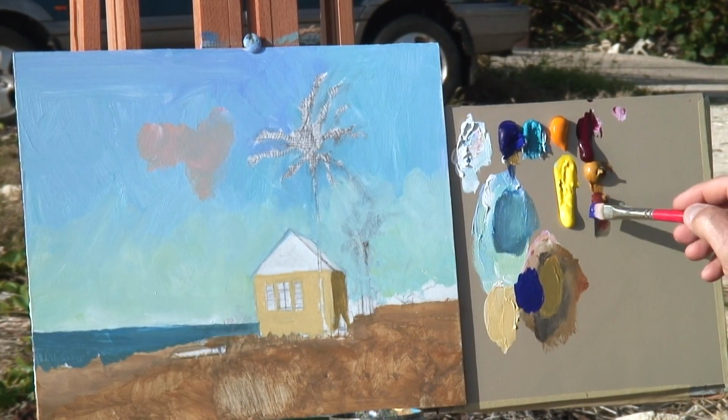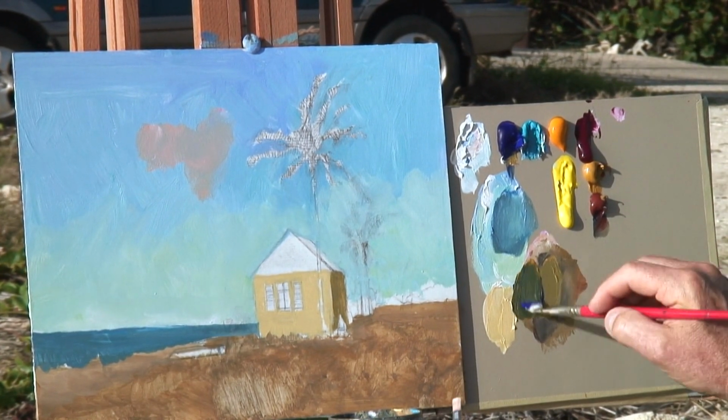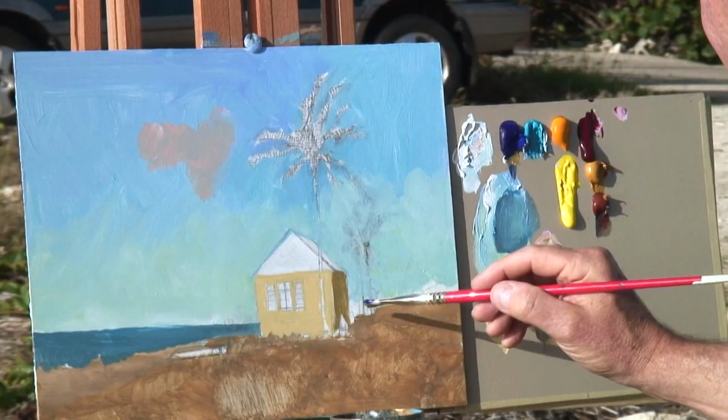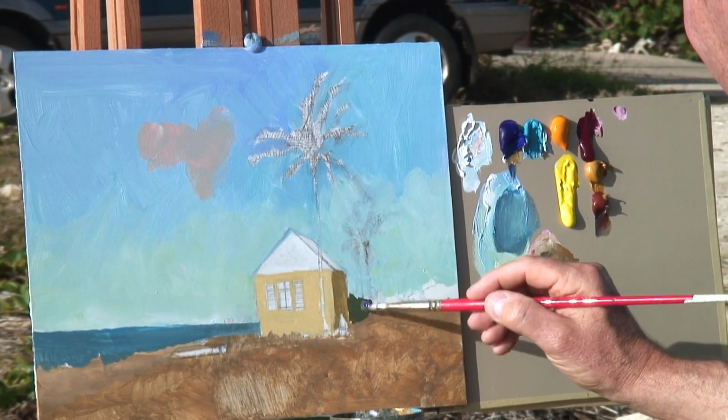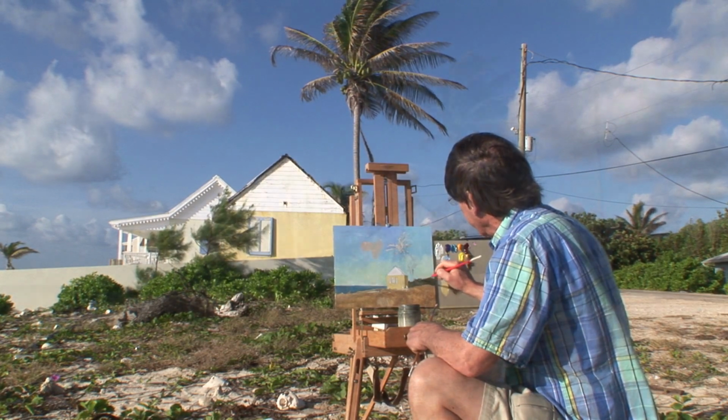Let me see, ultramarine blue, yellow ochre. It's going to give me a green color. We've got some sea grapes back there. They're quite lovely. No detail yet. These are all big blocky shapes I'm adding.